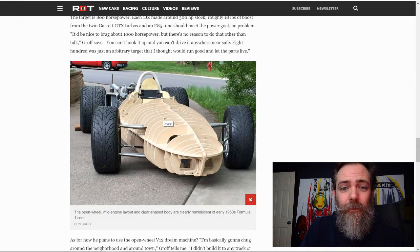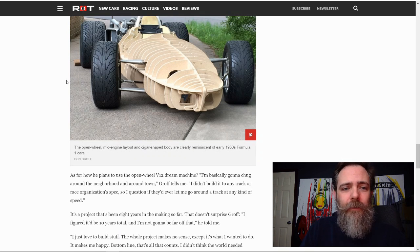So here we go. Here's the form that he's making. Early 60s Formula One cars. Yeah, okay, so I was on the right track.